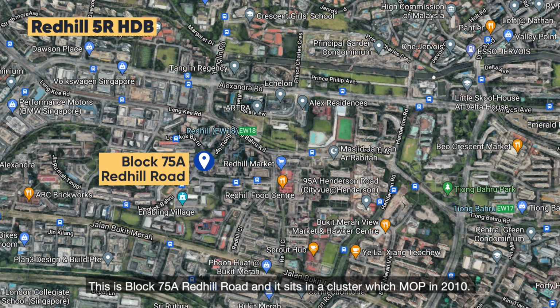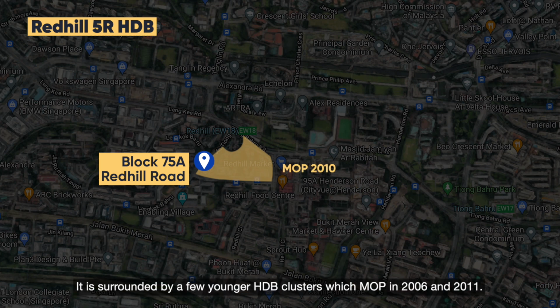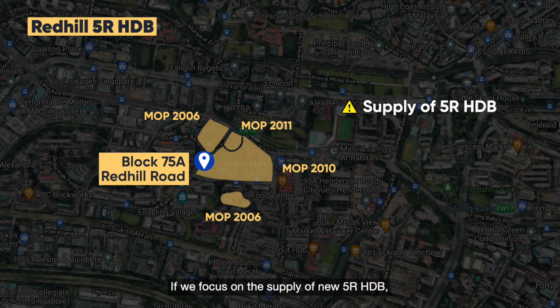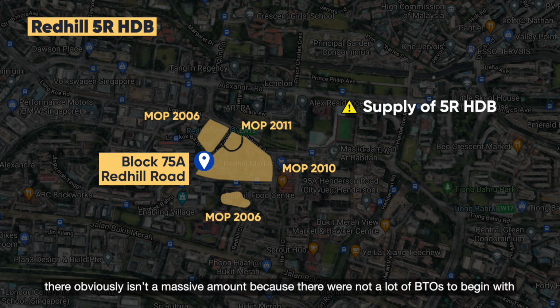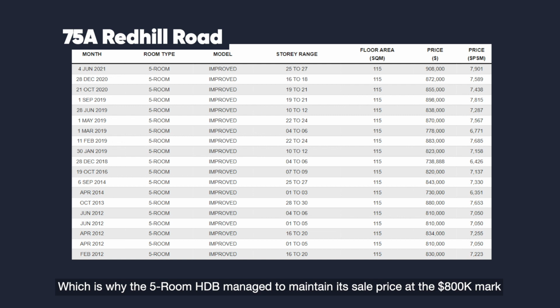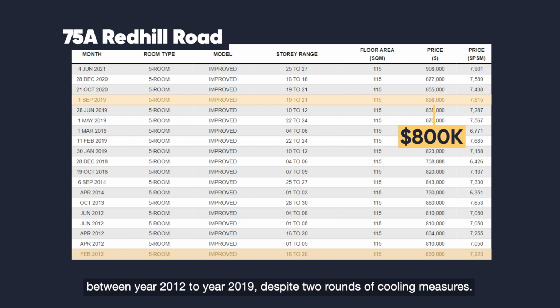This is Block 75A Redhill Road, and it sits in a cluster which MOP in 2010. It is surrounded by a few younger HDB clusters which MOP in 2006 and 2011. The rest of the HDB in this area were mostly built in the 90s. If we focus on the supply of new 5-room HDB, there obviously isn't a massive amount because there were not a lot of BTOs to begin with, and secondly, there were not a lot of BTOs meeting the 5-year MOP mark, which is why the 5-room HDB managed to maintain its sale price at the 800,000 mark between year 2012 to year 2019, despite 2 rounds of cooling measure.